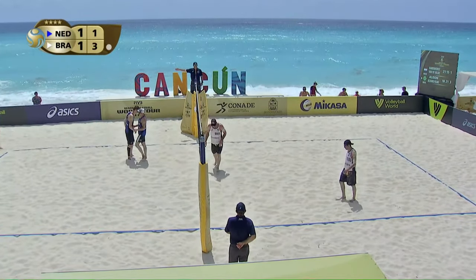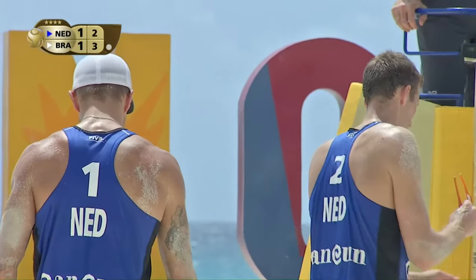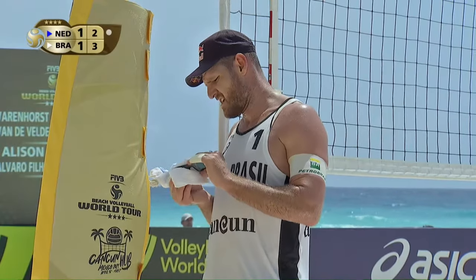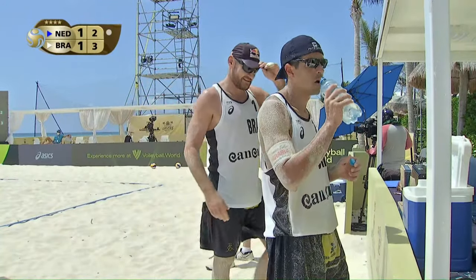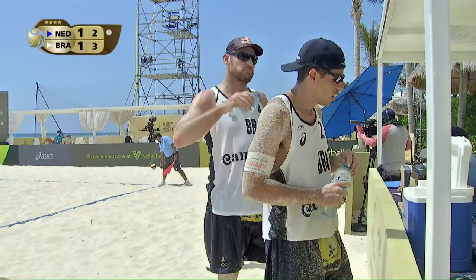There's been no change in the tactics for Brazil. They've gone after Steven van der Velde. They stuck with him. And so far, so good. Up 3-2 at the side switch.